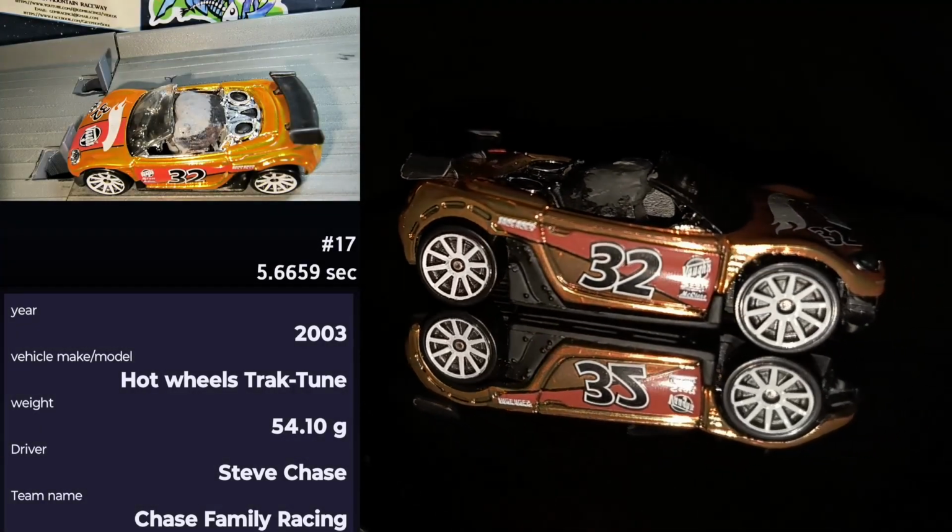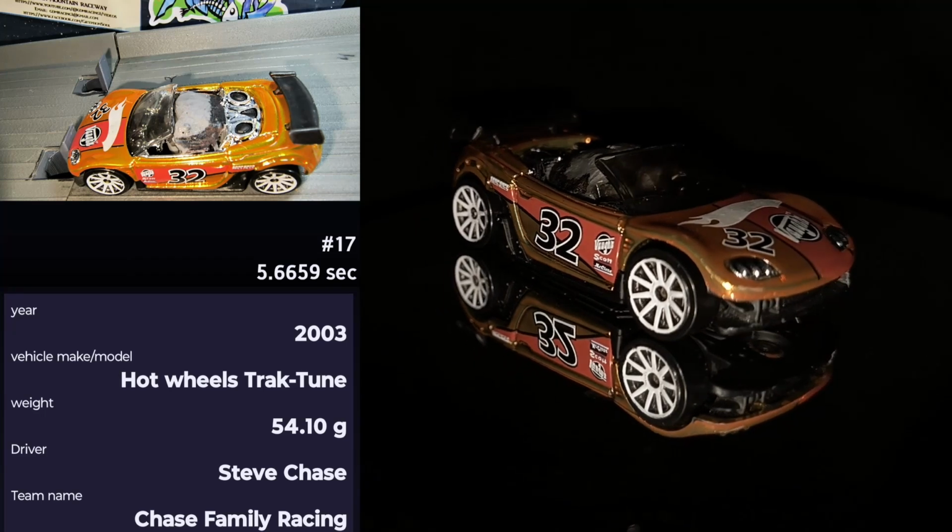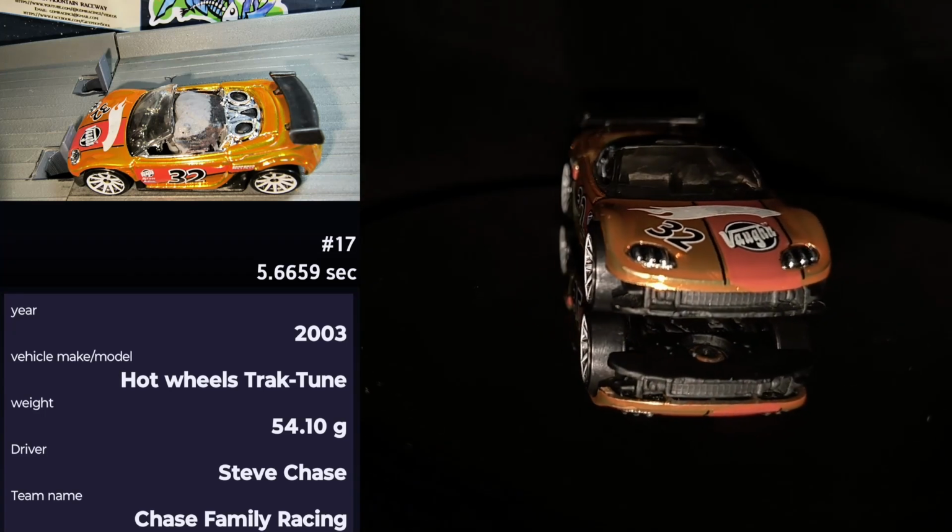Next up we have Steve Chase from Chase Family Racing in a 2003 Hot Wheels track tune.